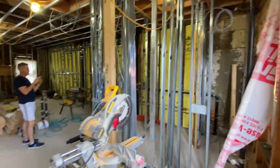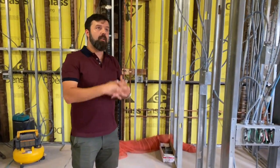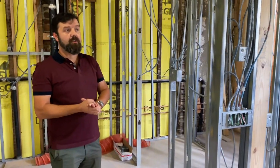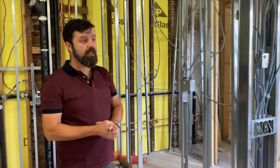The blocking is finished, the floor is up. And once all the structural parts are finished, we can actually move on to the interior partitions. We can run our plumbing based on new layouts. We can run the electrical. And as far as the layout of the house, this is all pre-designed and it's all on the plans. And we make little tweaks here and there according to what clients want.